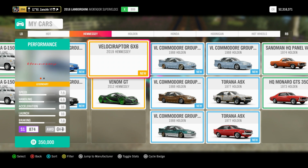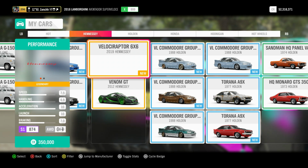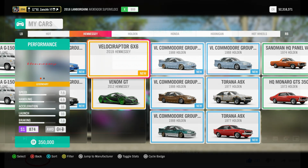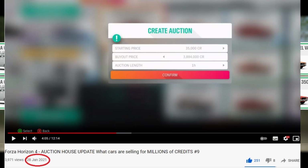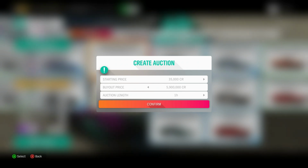Okay, bringing us number 2 on today's list, we're seeing some very, very strange fluctuation in the Hennessy Velociraptor 6x6. Now, as you can see here, on the 28th of January 2021, this thing was sitting at 3.384 million. And as of today, we've risen to 5.9 million credits. But this is not where it's weird. Every 24 hours, this thing seems to be fluctuating. What I mean by this is this.